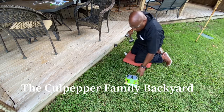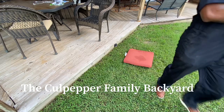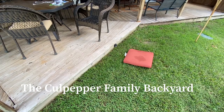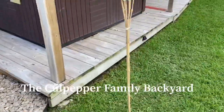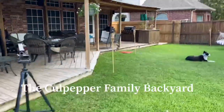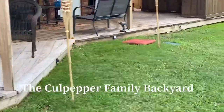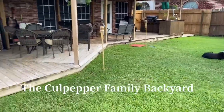That would be light number one. All right, let's get the rest in. Okay, so we got all of the lights installed. There's one there. There's the other. If you look down there, there's another. There's another by my drill, and another. We'll see what those look like at nighttime.